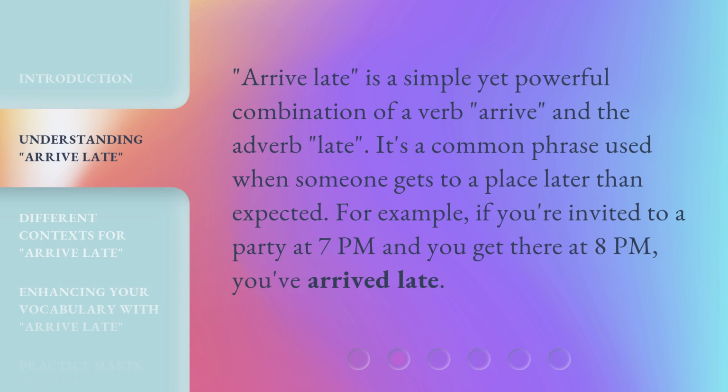Arrive late is a simple yet powerful combination of a verb, arrive, and the adverb, late. It's a common phrase used when someone gets to a place later than expected. For example, if you're invited to a party at 7 p.m. and you get there at 8 p.m., you've arrived late.